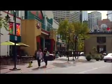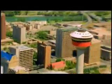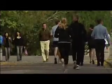Waterfront is urban life by nature, surrounded by places to work, play, shop, and dine, yet right next door to the Bow River. Waterfront celebrates all that Calgary has to offer young professionals, families, and empty nesters alike.